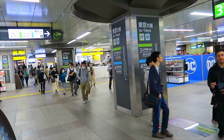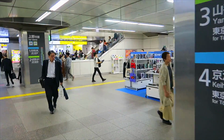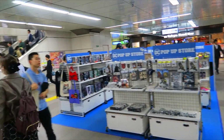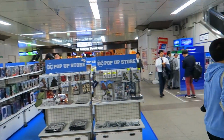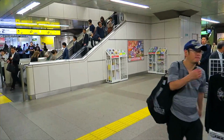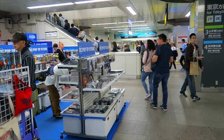And fun fact, sometimes you can find pretty cool little pop-up shops right here in the station. Don't even have to leave the station. And right now, there's a DC Comics pop-up shop going on. So let's have a look around and see what kind of DC merch they're peddling.